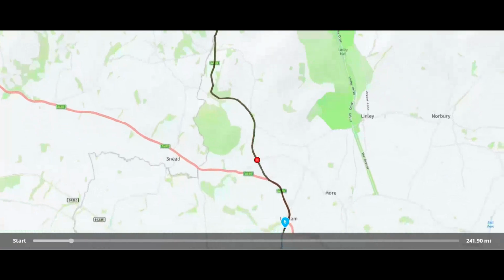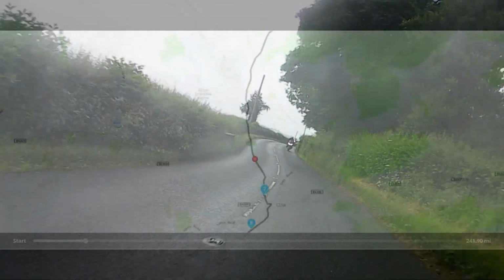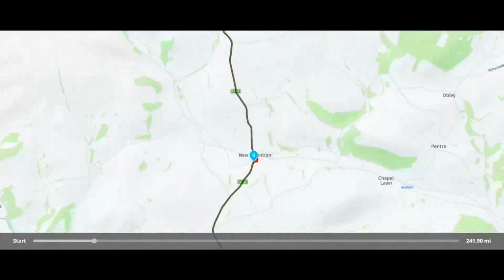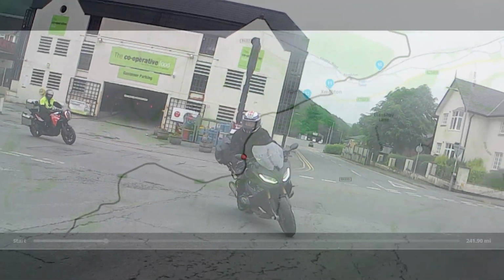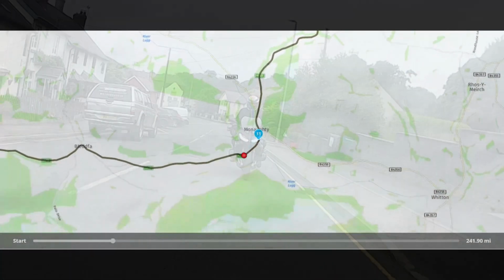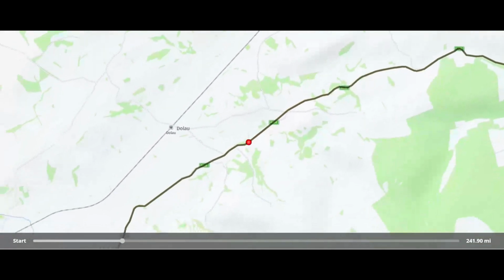We did try to stay off main roads as much as possible, so to find a good one like this was a joy. From Knighton we stick with the A488 all the way over to Penybont, just where it meets with the A44.